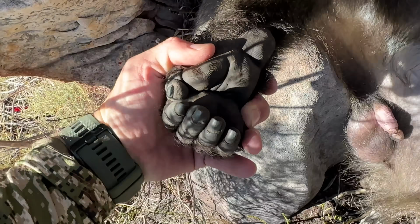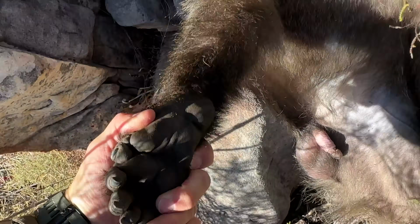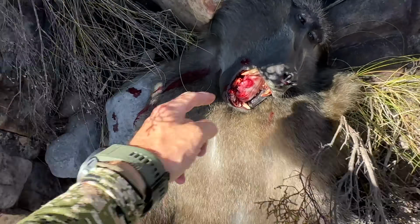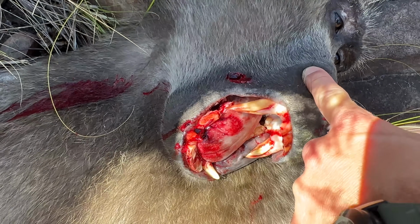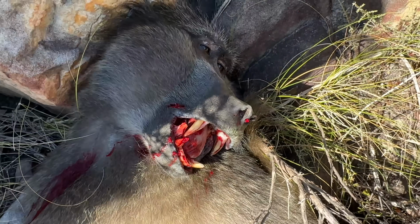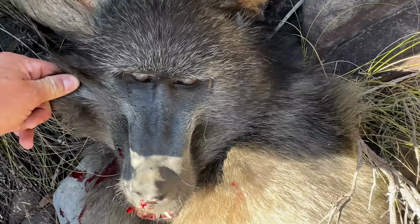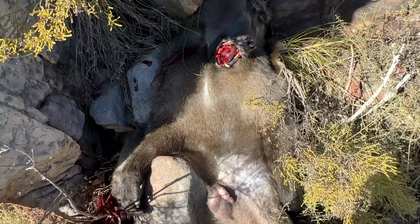But look at the hands. This is always quite gnarly because it's so close to our hands. But they are horrific animals. Those teeth will rip, and they'll eat baby sheep while they're alive. Basically, if it was sucking your blood, it'd be a vampire. But this is a nice big one. Okay, let's go find the other ones.